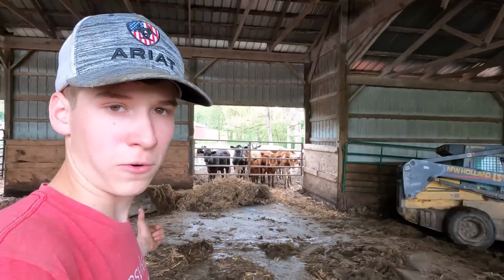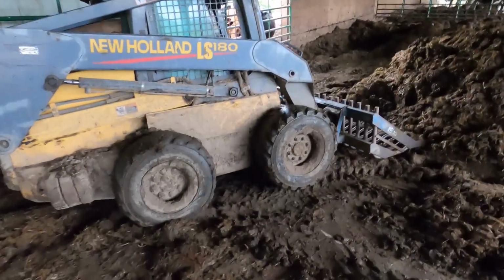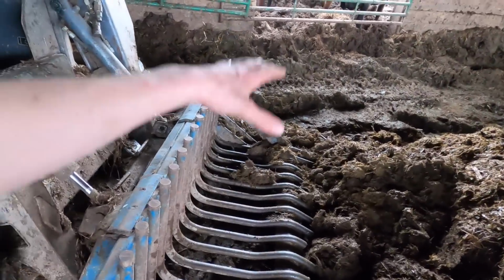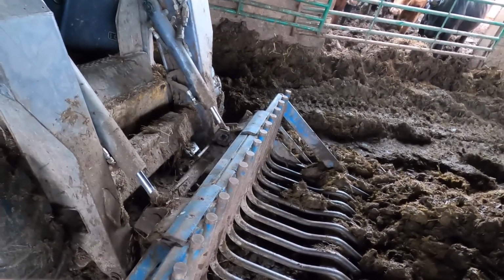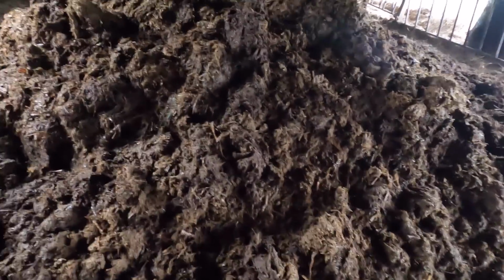So I put the rock forks on the skid loader here. These blue things. We usually use them to pick rocks out of the field because you can pick the rocks out without getting the dirt, because the dirt just falls right through. And we're working at it here. I'm getting the manure out a lot easier with them.